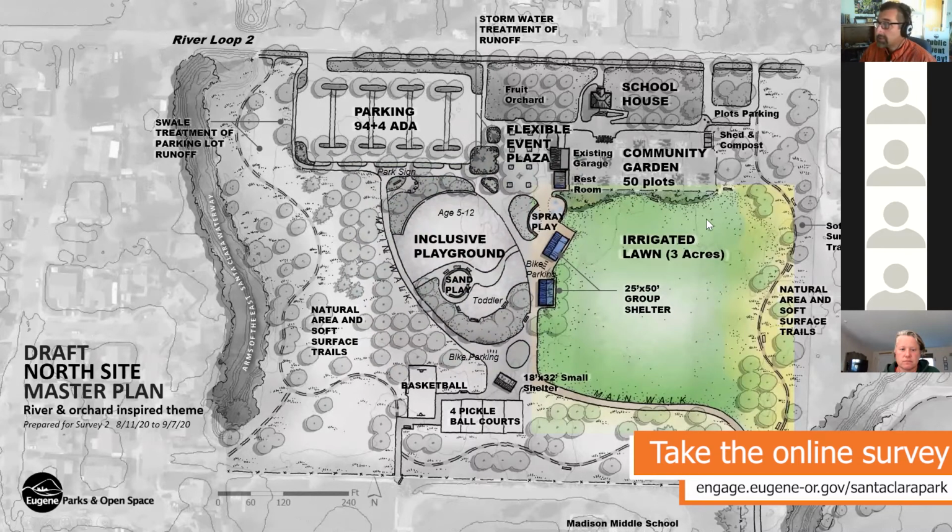The irrigated lawn is about 3 acres in size. If you're familiar with Emerald Park again, the open irrigated lawn there is about 1 acre, or 1/3 the size of what we are showing here. You will note that there are 2 large shelters shown on the master plan. These are rentable group shelters and are slightly larger than the ones you might find at Emerald Park for scale comparison. The central location is close to the restrooms and play area, but separate enough to allow for group gathering with some relatively close parking.